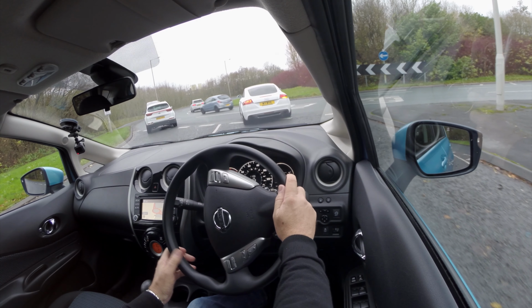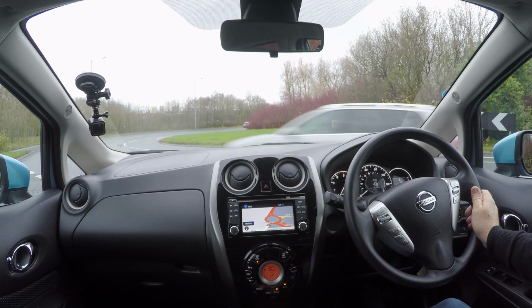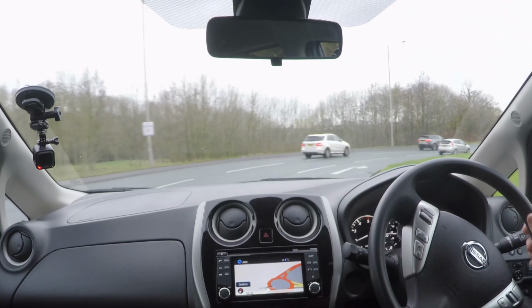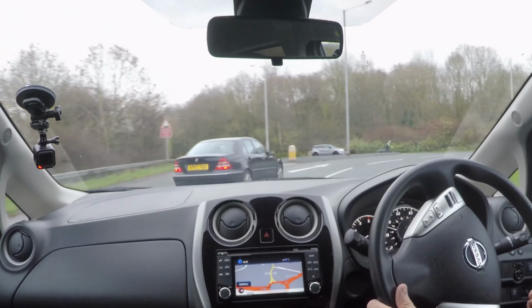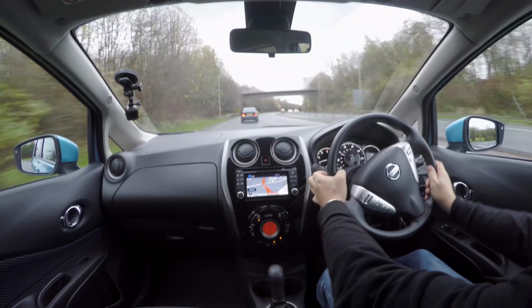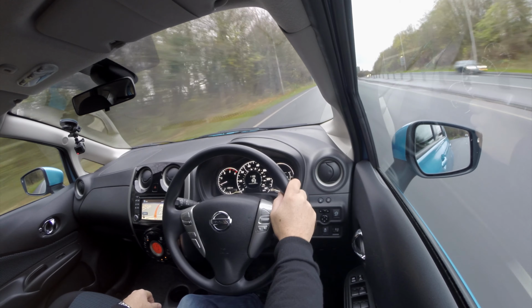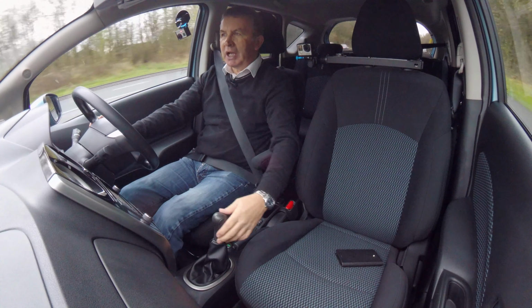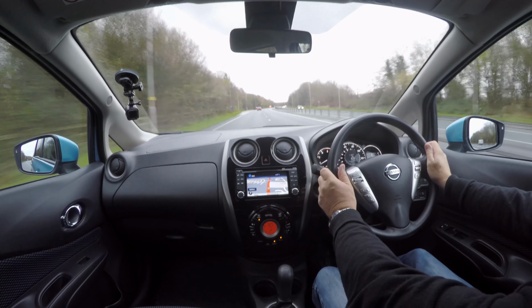Really good specification. It has sat nav, Bluetooth hands-free, and it's also got Bluetooth audio streaming. Nice smooth ride, pretty quiet, everything looks really well made, nice and easy, everything to hand. I can see the switch gear here, above the quarters to three position, which I always like to see. Multifunction steering wheel.